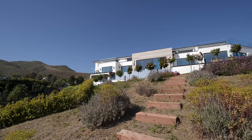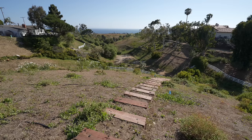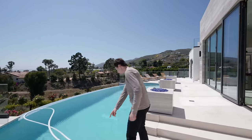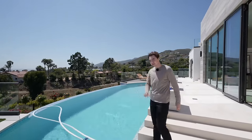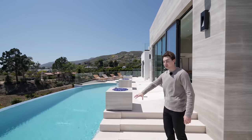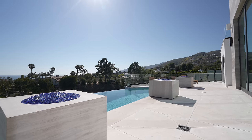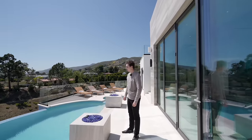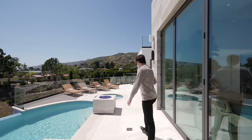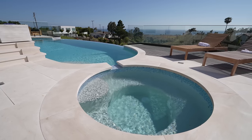We also have a set of wooden steps, which takes you down to the grounds of the property. We'll go down there in just a bit as well, but let's continue around this corner. You can see down here, you actually have some seating, which is built into your pool. So you can relax right there, sit down, have a drink if you wish, up here at the surface. Now up these steps, we actually have three fire cubes, which must look remarkable at nighttime. Relax here by the fire, overlook that ocean. This is crazy.